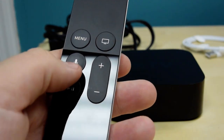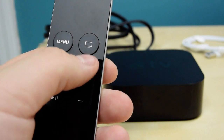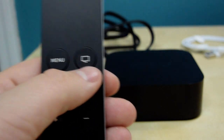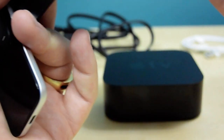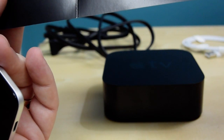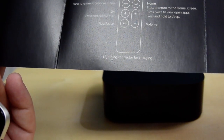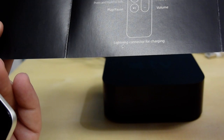You can call on Siri by holding down that button. There's a menu button. I don't know what this button does. Let's see what I do with that manual here. Let's see, menu, okay, home. Press to return to the home screen. Okay, that's kind of what I thought the menu button would do. Press to return to the previous menu. Okay.